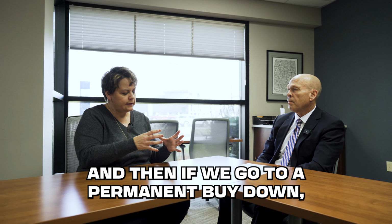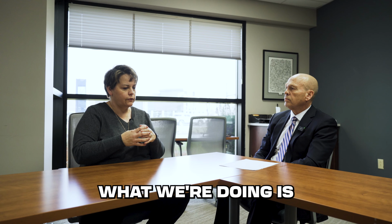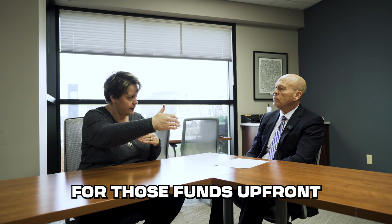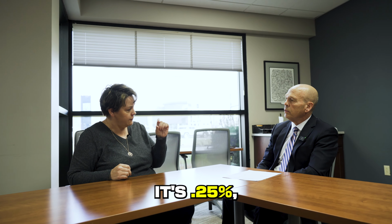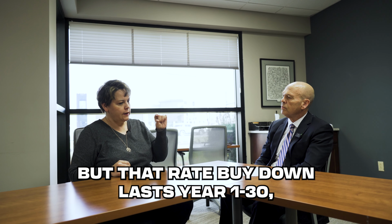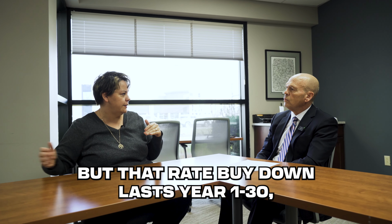Okay. And then if we go to a permanent buy down, what we're doing is the buyer is paying for those funds up front. And what they're doing is lowering the rate, but it's a much lower reduction. Instead of 2% or 1%, it's a quarter of a percent. But that rate buy down lasts year 1, 2, 3, all the way through 30 years.